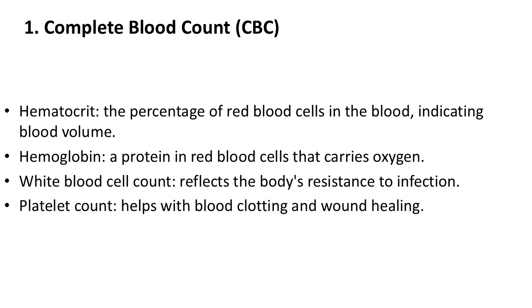Hematocrit, the percentage of red blood cells in the blood, indicating blood volume. Hemoglobin, a protein in red blood cells that carries oxygen. White blood cell count reflects the body's resistance to infection. Platelet count helps with blood clotting and wound healing.